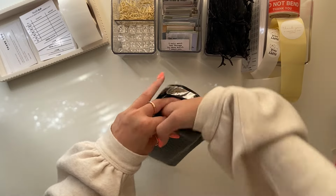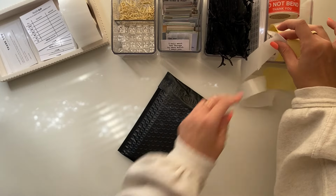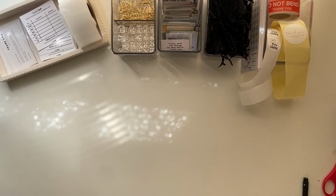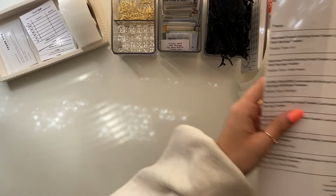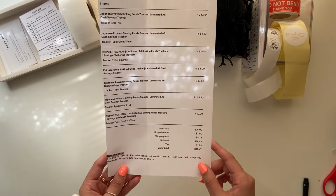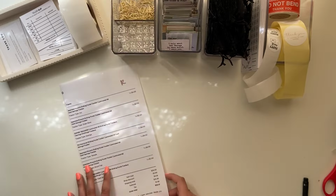Okay, this one is all ready to go. Thank you so much for your order. I hope you love everything that you got. So next up, we have another repeat customer, Michelle. She left a note and said, "I looked for your tip the seller listing, but couldn't find it. I even searched, maybe you disabled it. Anyways, cute new stuff as always."